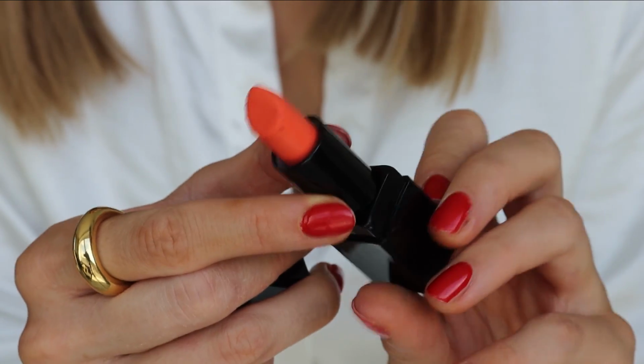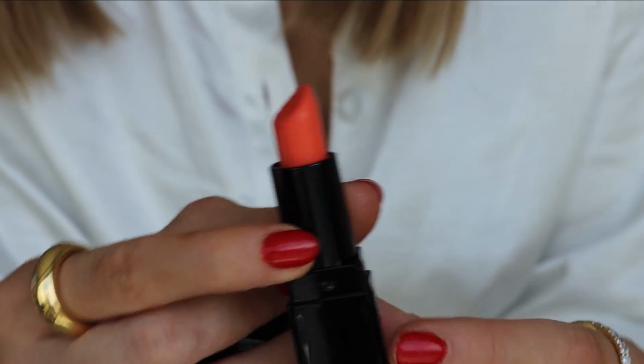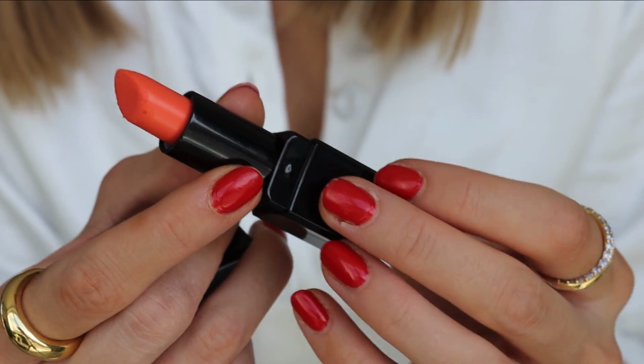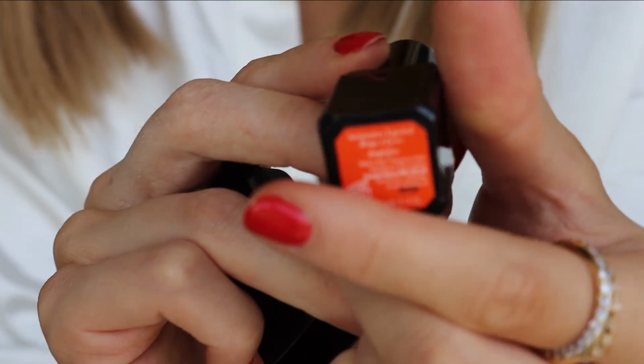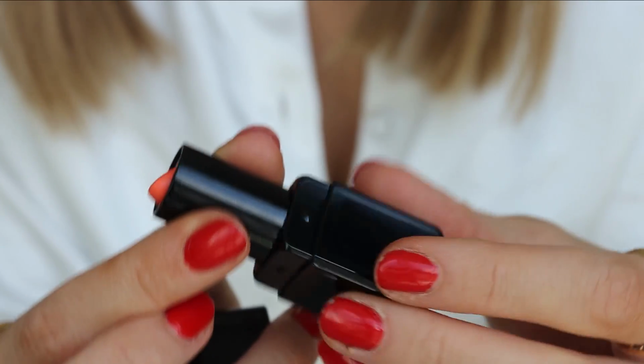For you it might be a more orangey red. I've got a really nice one from Illamasqua. In fact, I will show you my Illamasqua lipstick. This is my red lipstick and it's a shade I love. It's slightly more orangey, bright, vibrant red, and it's called Amplifier. I'll show you there. Amplifier by Illamasqua, and it's their antimatter lipstick. I'll see if it's still available.